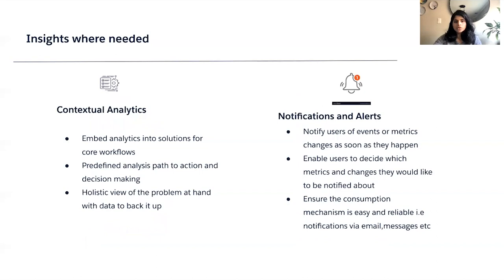You should also keep in mind to provide insights where they are needed. Oftentimes your end users care about one or two metrics which are very important for them, which they want to be notified about all the time. To provide that, there are two mechanisms that you could use. One is contextual analytics. That is, you embed your analytics into your solutions. For instance, if the end user is taking a bunch of actions on your opportunity items or records, you want to ensure that you're embedding the analytics right where they can perform some sort of analysis and then take the right action right there. So you're providing them a holistic view of the problem with the data to back it up, and also equipping them with the necessary mechanisms that they can act on.